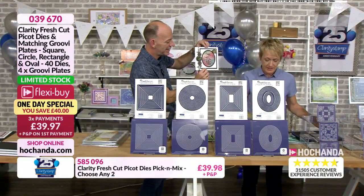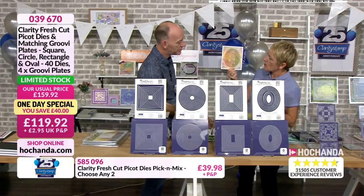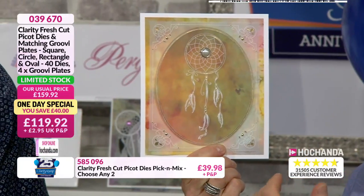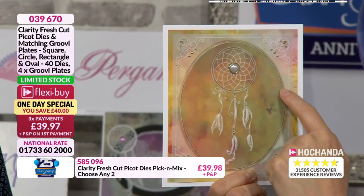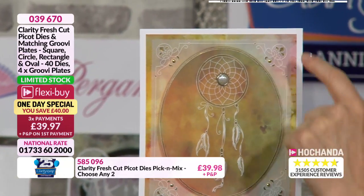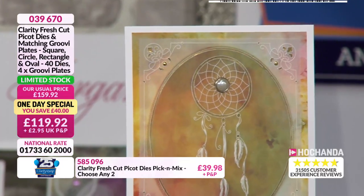It takes your crafting to the next level, but it also gives you so many different opportunities with the card and the parchment. Here's a beautiful example. We've got a lovely, gorgeous dream catcher here, and you've got all of that lovely detail that's in there, but again, you've got the opportunity to finish off that project with that picot cutting all the way around the outside of the oval, but also on the outside of the square as well. So that one, again, done by Becca.